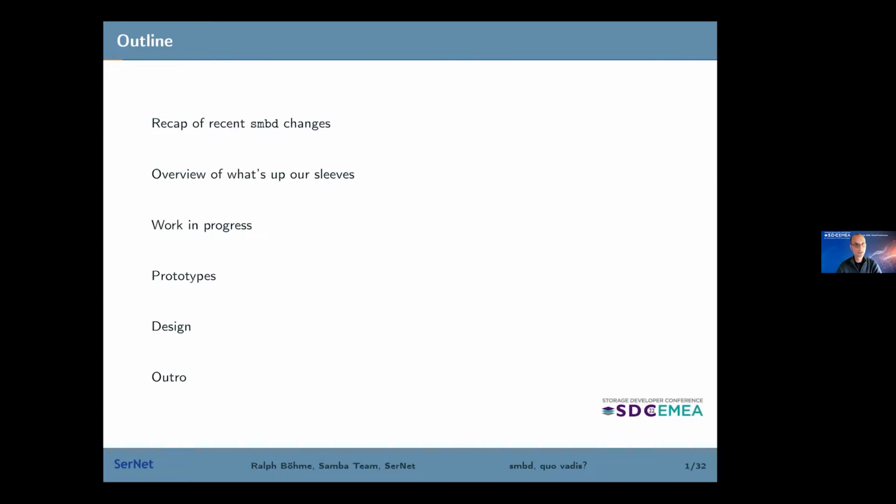So to get started, a quick outline. As said, I'm going to start with just a brief recap of recent changes. And then I will start with an overview of what's up our sleeves. And that will be basically three parts. Features that are work in progress, where a Samba team member or anyone else is working on an improvement on a feature actively, and we can actually see and expect progress in a reasonably foreseeable future.